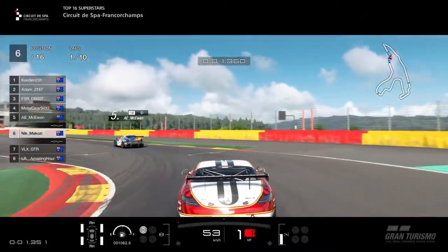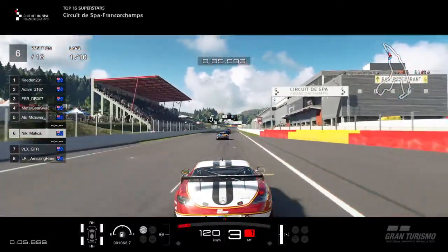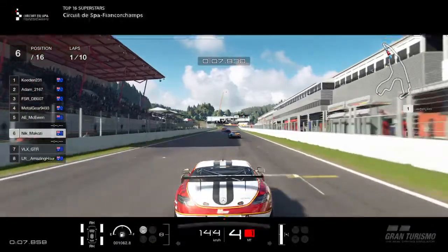So we actually started the race from the middle of the chicane. This did not help us at all.